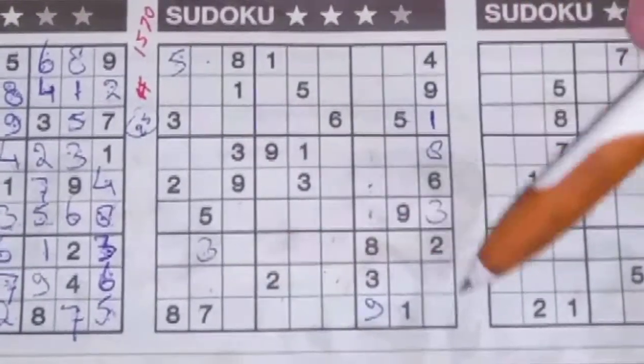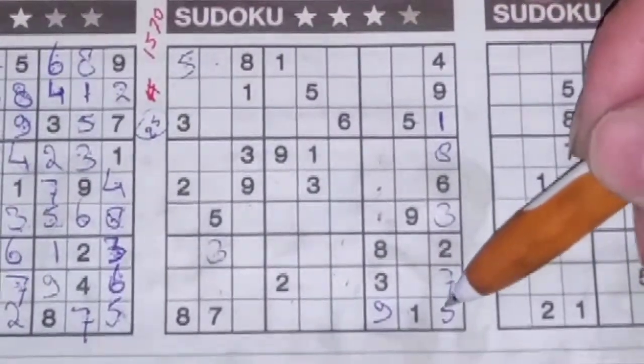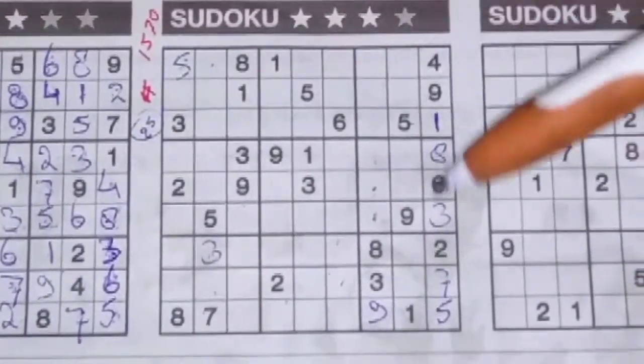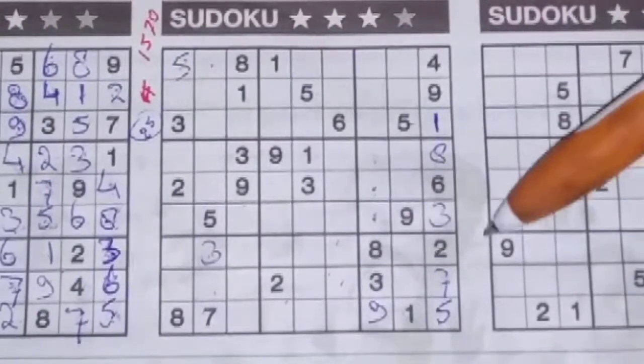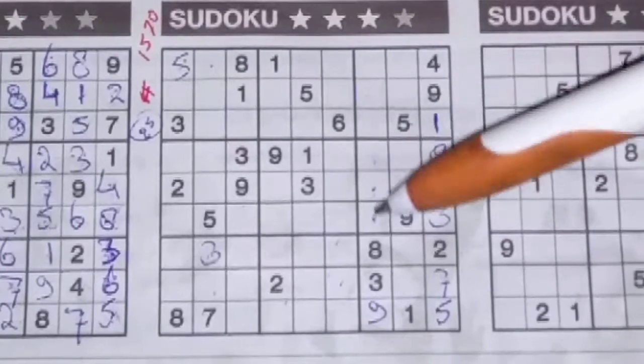We have a 7 there, so no 7 there. 7 should be here, and a 5 goes there. 2 boxes left in this big square for the numbers 4 and 6. Let me mark them for you.